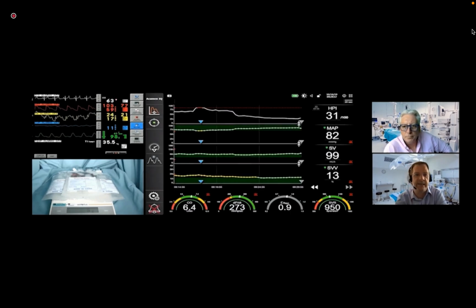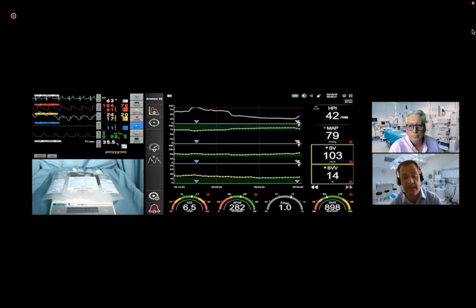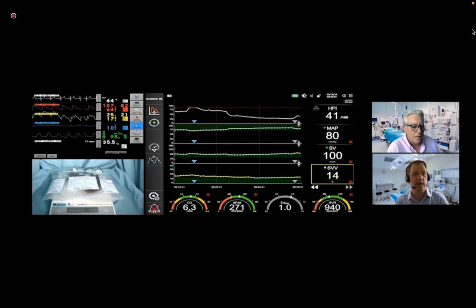So let's get into the hemorrhage as the bleeding starts now, and we can start to see the scales increasing. Just to let you know, this is at 2x speed so we can get through this in a timely manner. Right, baseline values all looking pretty unremarkable, Monty. Yeah, Simon, there was an immediate little uptick there of HPI.